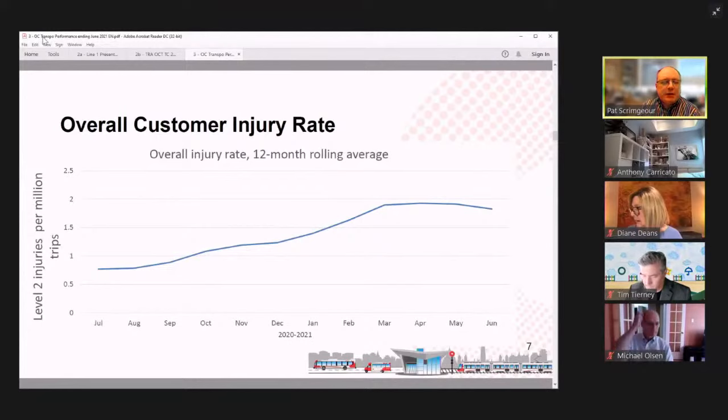That's a very similar graph to what you saw earlier, showing that the rate increased because the number of injuries was very similar while the ridership was lower. Next, please.